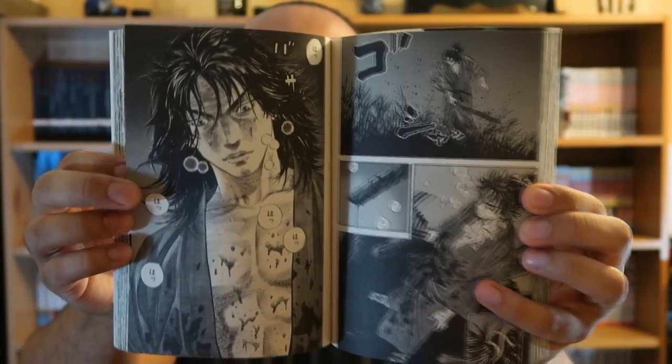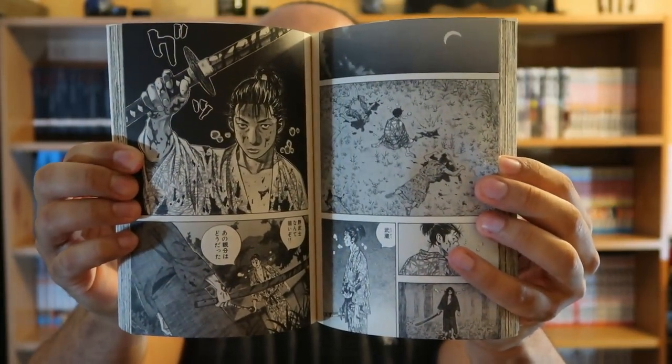33 volumes of Vagabond by Takehiko Inoue, and this guy is an incredibly skilled artist. He paints all of his pages with ink and brush, and it is a beautiful portrayal of samurai lifestyle and feudal states Japan. What happens in the story isn't necessarily beautiful, but it's just such consistent high quality art, you really just fall in love with it. 12 volumes of Neon Genesis Evangelion by Yoshiyuki Sadamoto.